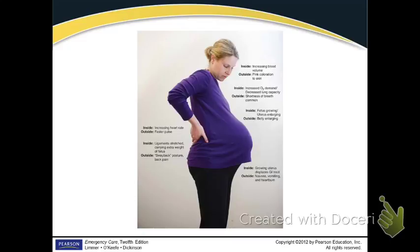I was mentioning the ligaments are going to get stretched. The ligaments of your back and everything, bones surrounding this whole area, your pelvis. You're carrying the extra weight of the fetus, so it's just overall putting a whole lot more pressure on the woman's body. And it's going to lead to things like pain or perhaps a change in posture.